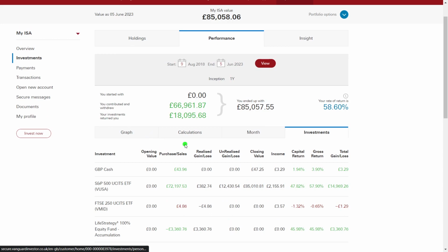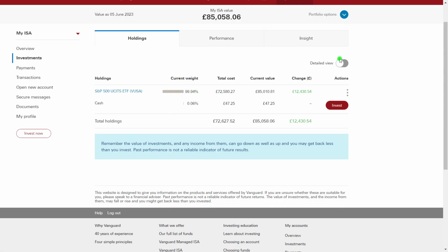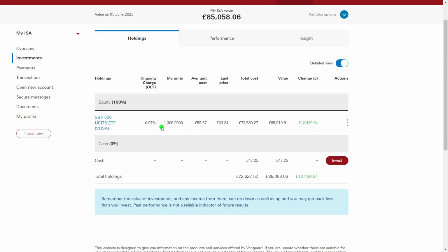So if we just have a look at the transactions, and speaking of, firstly, we'll go here. How many of these units do I have? Well, I have 1,306, so this is important for the dividends, and that's an average unit price of £55.57 a share compared to the £63 it's currently at.